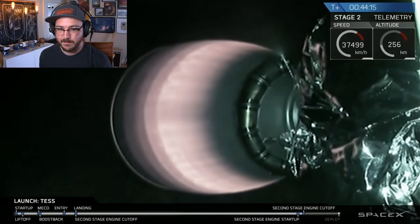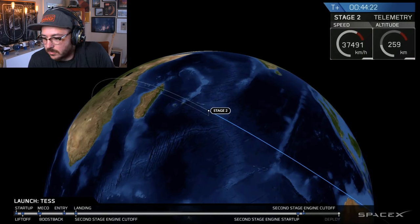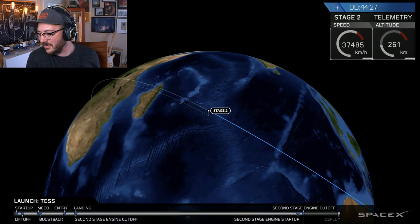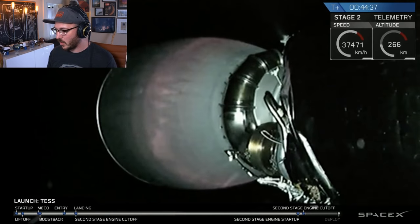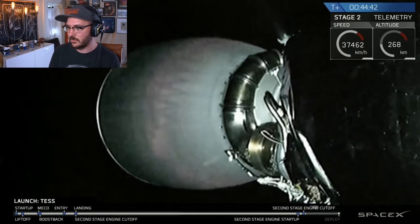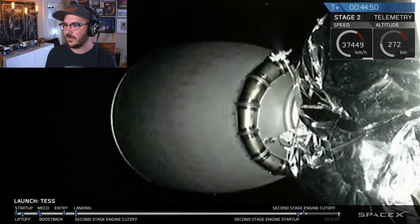So for about 5 minutes, the stage is going to coast with TESS on top, at which point the payload is going to deploy. Now, the way that works is there is what is referred to as a payload adapter sitting on the top of our second stage, and TESS is attached to that via a clamp band, which is basically like a banded spring. We'll send a separation signal to Falcon 9, which will then open up that clamp band, and there will be four compression springs inside of that payload adapter that will give TESS a little gentle push away from stage two.